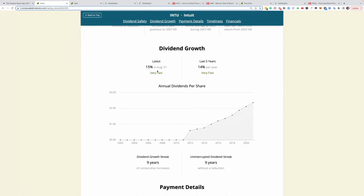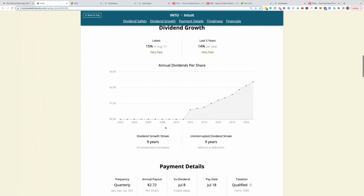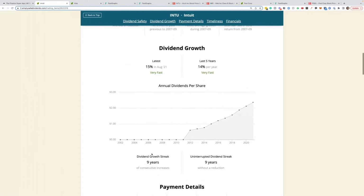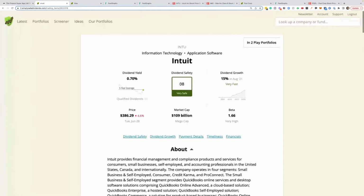Dividend growth, 15% in August of 21. The last 5 years, they've averaged 14% per year. And an uninterrupted streak of 9 years. We talked about the dividend growth already. Okay, that is the dividend safety and payout ratios for Intuit.